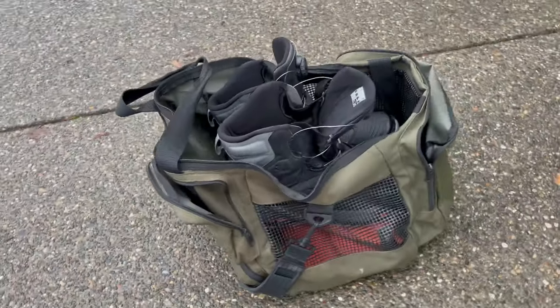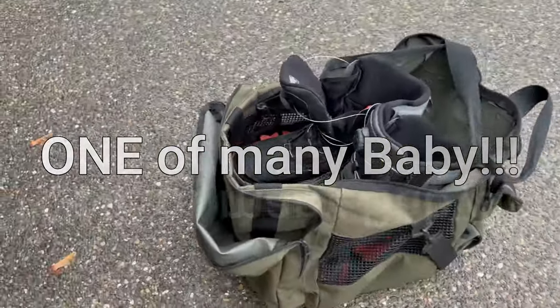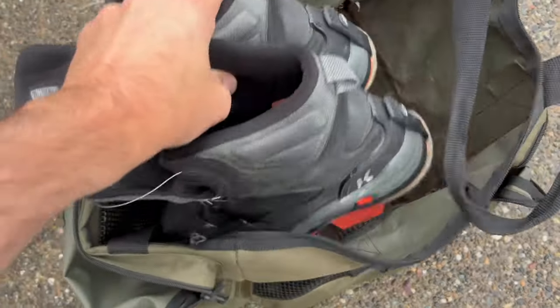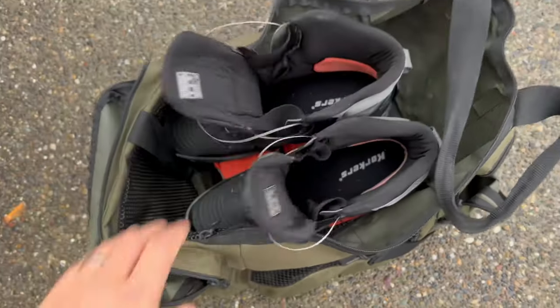I would like to show you my wader bag. My wading boot bag is one of the greatest gifts that I ever received from my wife because it allows a nice, safe and dry spot to put your wading boots. Because if you're done fishing, right, those wading boots got to go somewhere. And a lot of times all the water and sand that's on the bottom gets all over your vehicle. If you put it in this wader bag, it just contains everything nicely.